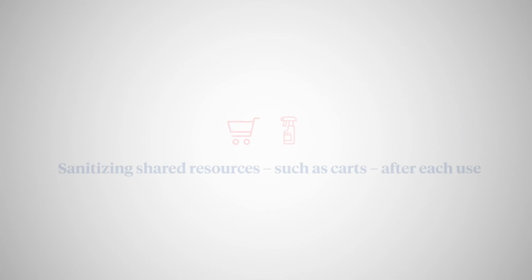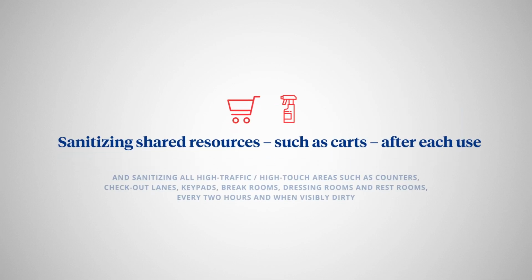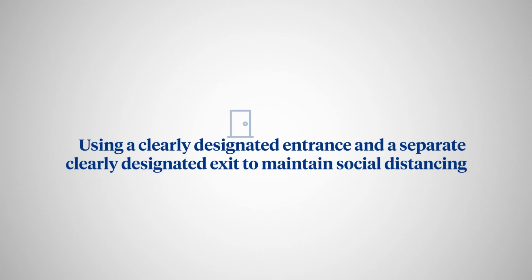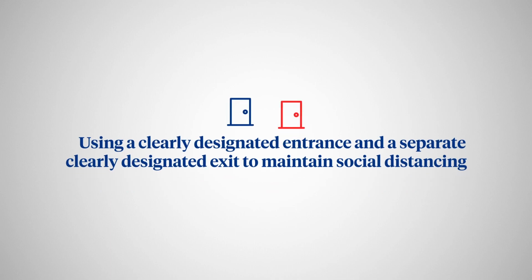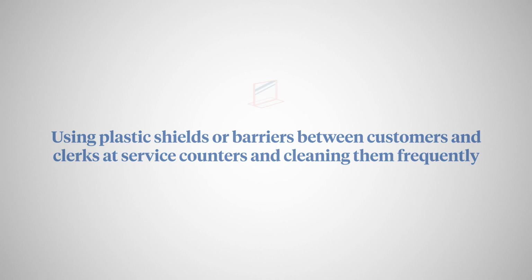Sanitizing shared resources, such as carts after each use, and sanitizing all high-traffic, high-touch areas such as counters, checkout lanes, keypads, break rooms, dressing rooms, and restrooms every 2 hours and when visibly dirty. Using a clearly designated entrance and a separate clearly designated exit to maintain social distancing. Using plastic shields or barriers between customers and clerks at service counters and cleaning them frequently.